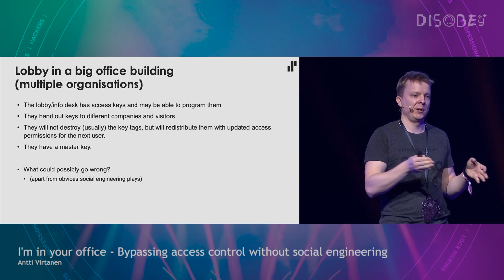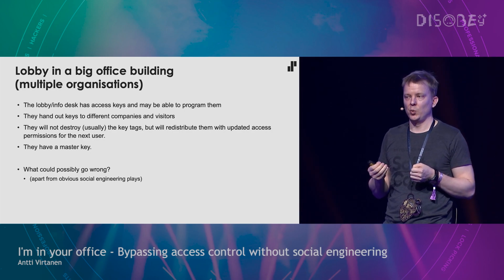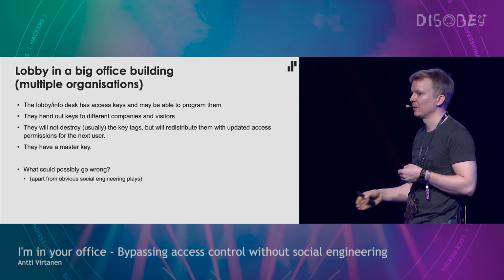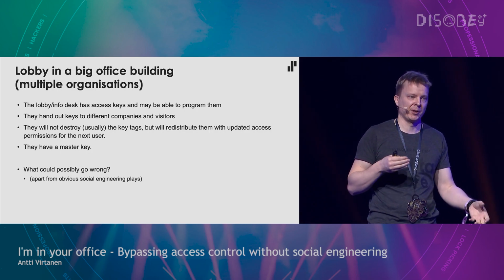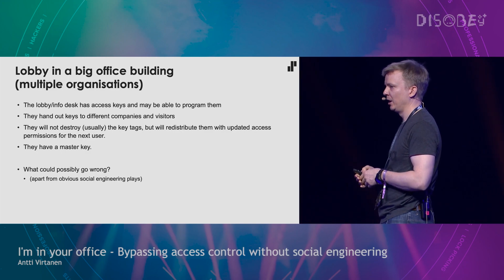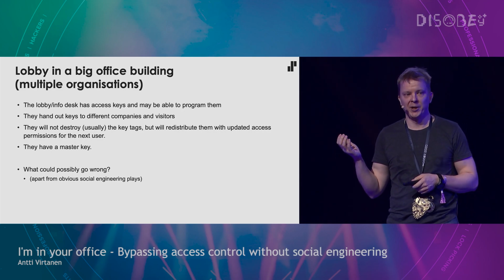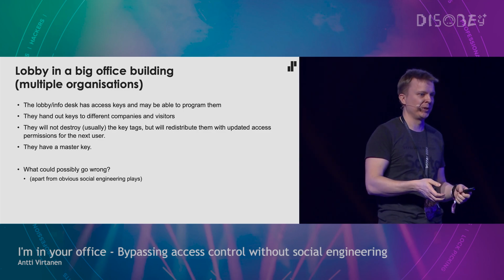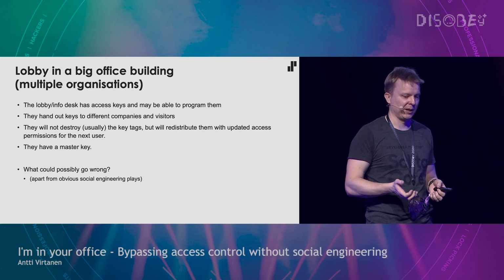Anyway, they hand out the keys to the employees and the different people. So they have pre-programmed keys waiting for delivery. And they usually have a master key, which they can use to open any door in the building. And how do they keep these keys? Well, pretty often there's no safe. There might be a locked drawer, which you can open very easily, or something like that.